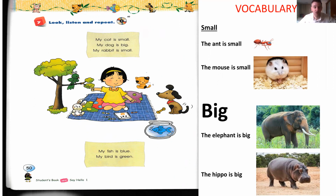Now take a look on the right. Small. The ant is small. The mouse is small. Big. The elephant is big. The hippo is big.